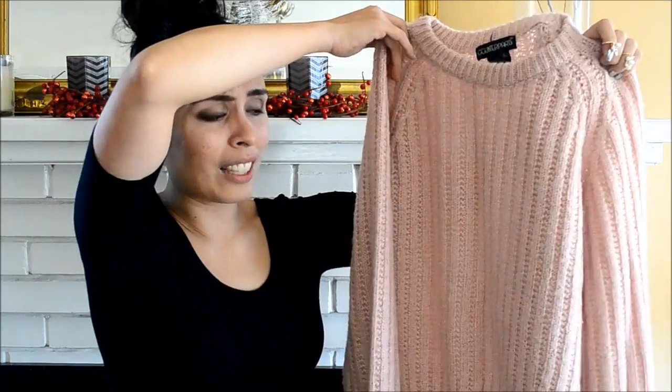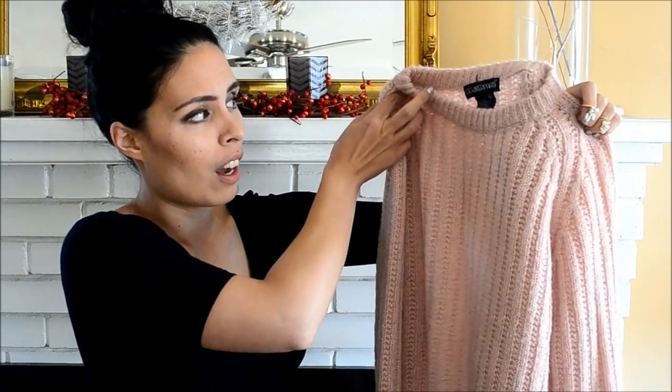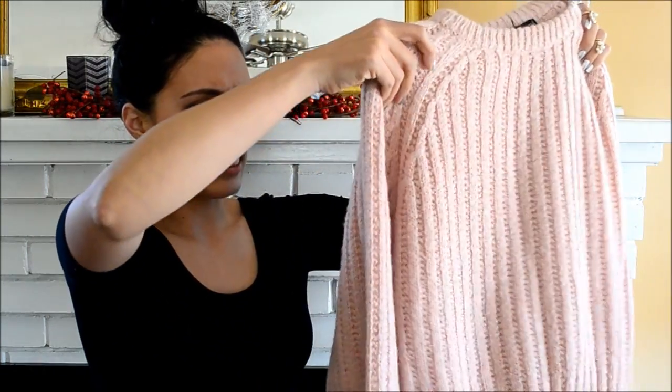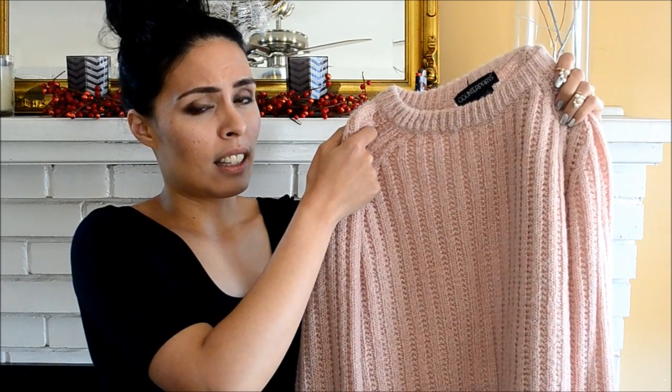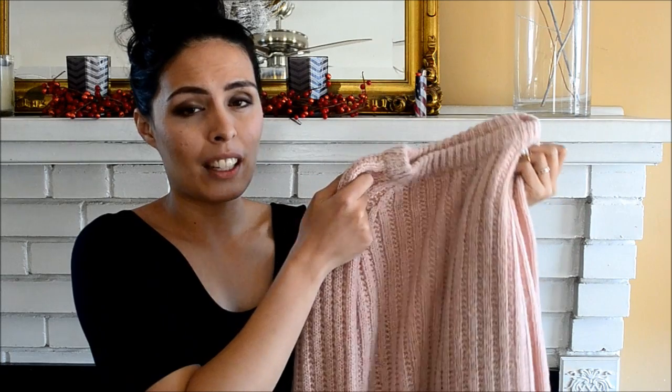And I definitely had to work on this one to make it wearable. When I first got it, I threw it in the wash, even though it's a wool blend, because it had a curious smell. And I should have sniffed before I bought it, but I ended up having to soak it in baking soda.